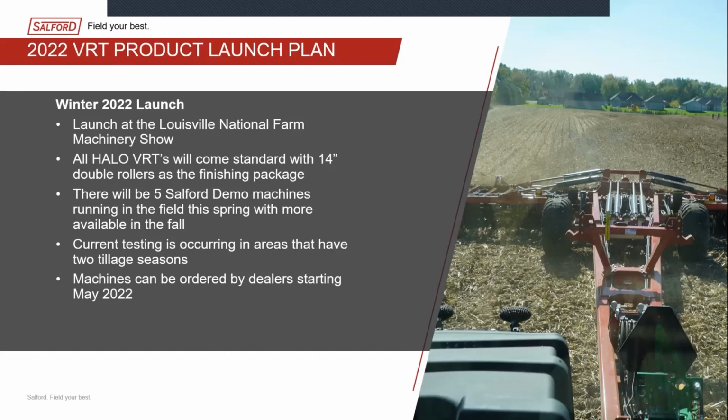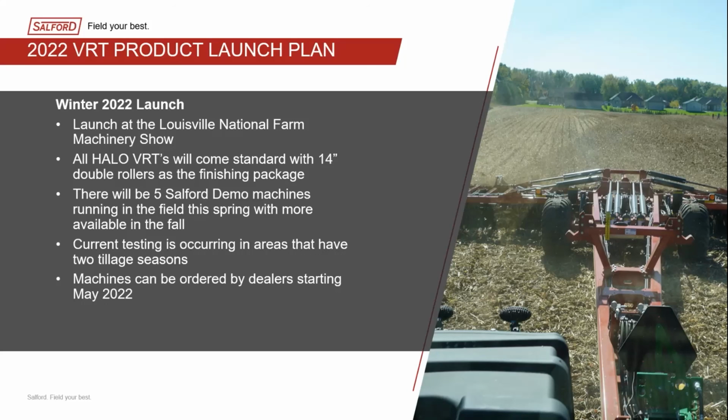Back to you, Josh. To review what we will be looking at for the winter 2022 launch, this machine will be launched at the Louisville National Farm Machinery Show. We'll have a machine there, and that'll be the big unveiling. All the HALO VRTs will come standard with the double 14 rollers as the finishing package, just because it's a versatile multi-season finishing package. There are 5 Salford demo machines running in the field this spring, with more being available in the fall. And all the current testing that we've initially started the VRTs with is in the two tillage season areas.